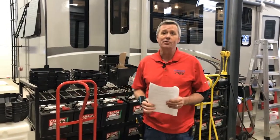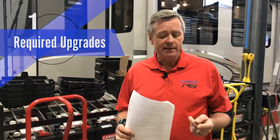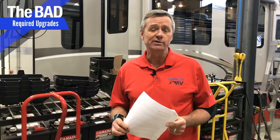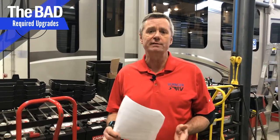Okay, let's talk about the bad things about lithium-ion batteries. There are 3 main points. Number 1, required upgrades. Because lithium-ion batteries charge at a rate of 14.6 volts to get a full charge, most converters in trailers right now will only charge at 13.8 volts.